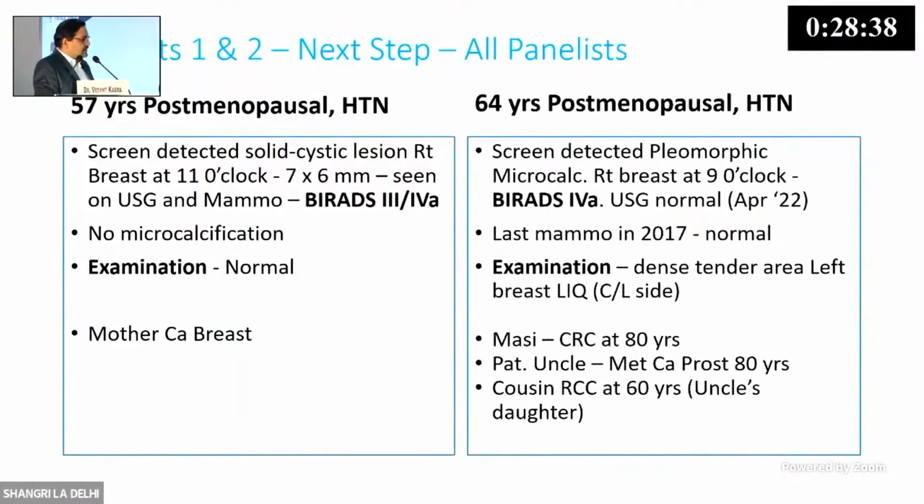So what are the next steps, and can we start from one end, Dr. Manisha? For all of you, please, what is your next step for this patient? Am I audible? Yeah. So you want my take on both the patients? Both the patients, please. Yes. Both are post-menopausal, and both have a clinical and imaging suspicion of malignancy. So we need to prove it and do a metastatic workup. These are the two major things that we need to see first, and then go on from that.